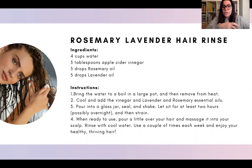And then when it's ready to use, you just pour it over your hair and massage it into your scalp and rinse it. Now you may have to rinse it a few times because the oil doesn't really make your hair greasy, but everybody's hair is different. So be careful with that.